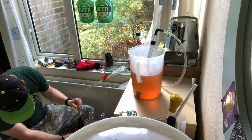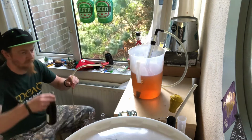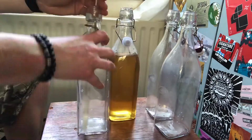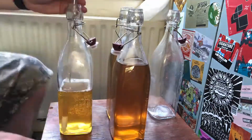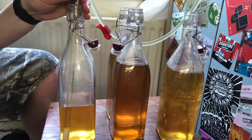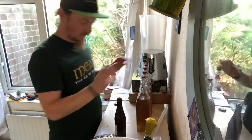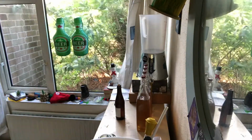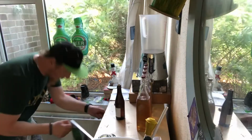Same as you would a wine or a cider. A year is about a good point to come back and check it. Pop that up there and repeat the process. I'm going to speed this bit up. Right, so that's the 4 litre bottles full and the 330ml 6 month taster done. Now what I need to do is get a bottle cap that has been sterilised and cap it off.